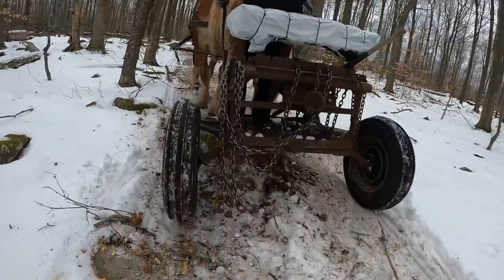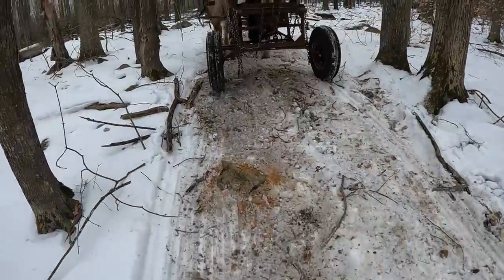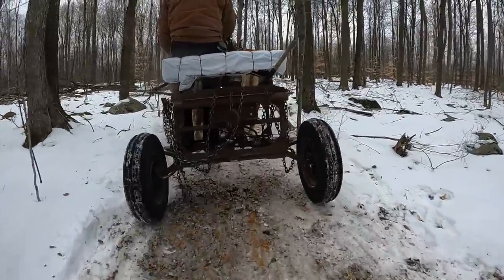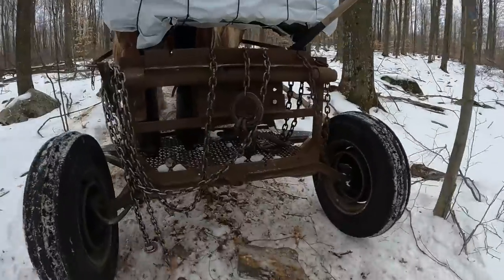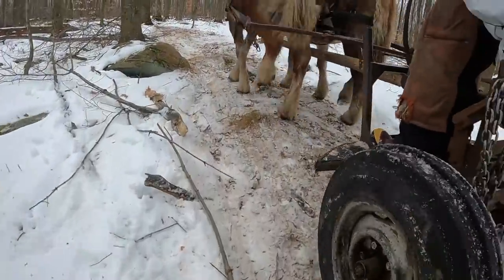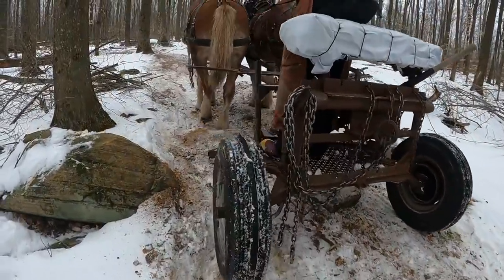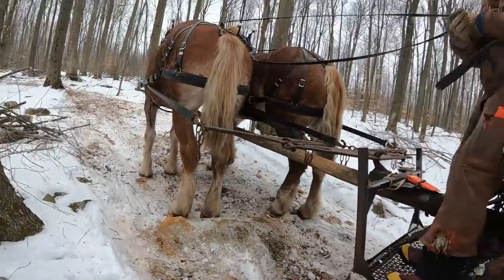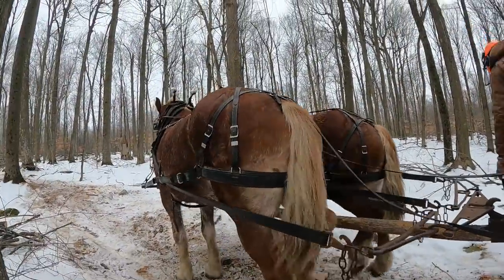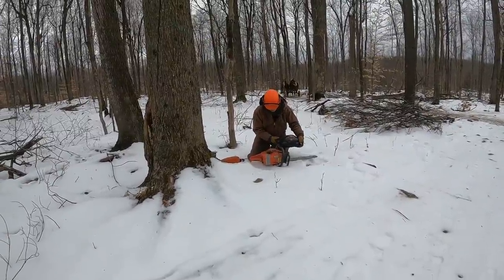And as you can see here, this is a very rocky trail. The horses are always having to maneuver around the rocks. Makes it difficult. Easy to get stuck on things. Just hard to get around. The logs get snagged sometimes. Where is it? I don't even see it. Jim's getting ready for the afternoon of work.